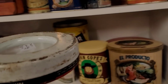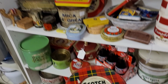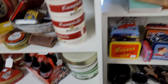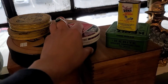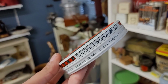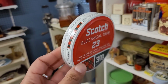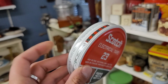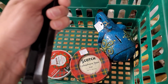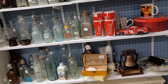Now in this one, it was rattling, and I thought that it was actually the tape. It turns out that a gentleman had used this for his little tackle box. Well, oh, and look, there's a fourth one. So there were vintage lures in there, which actually do have a lot of resale value. So we ended up getting 4 Scotch tape tins. Boom. We have a basket now. The curse has been lifted, folks.